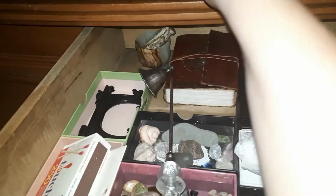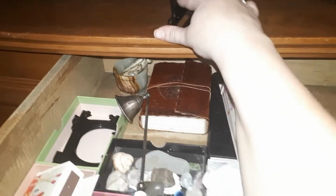So in my drawer we have my giant matches, which enable me to light my candles up above from down here. We have some braces, which I can set cards on. I put them out. Candle extinguisher. Some more matches, so I've got all my lighting things in here.